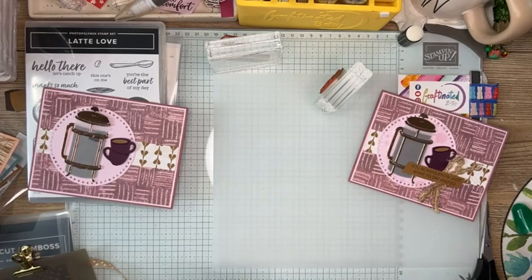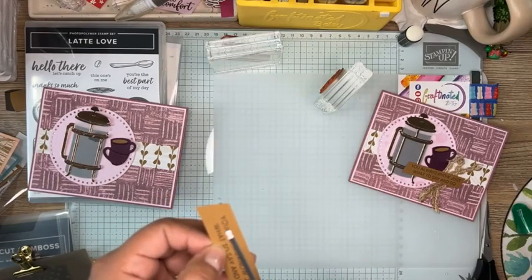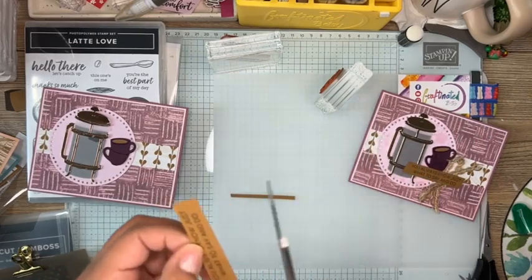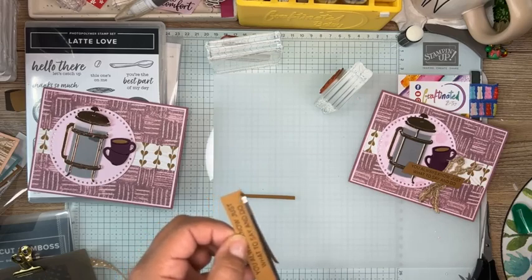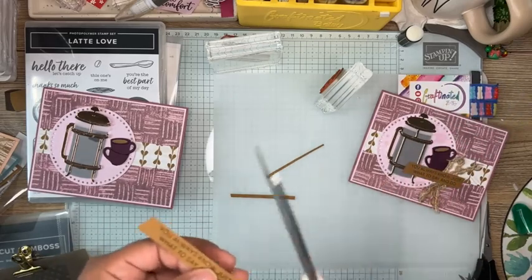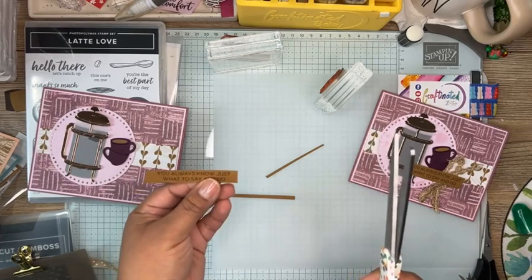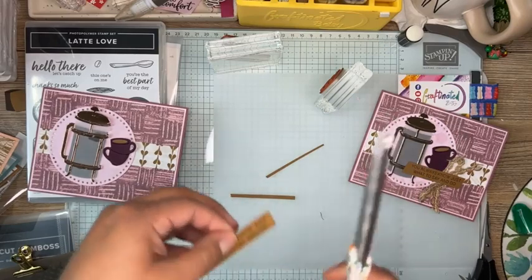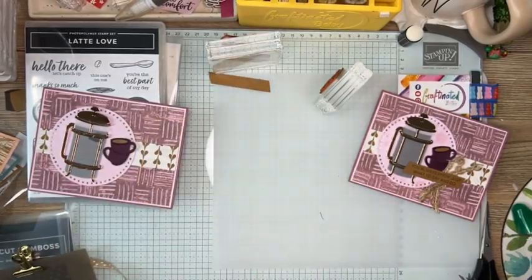And then let me just grab my scissors. I like to use bigger scissors when I want to cut a big strip because it's just easier for me to eye it. Okay, and then I did a little snip and then snip. Okay, so that's done.